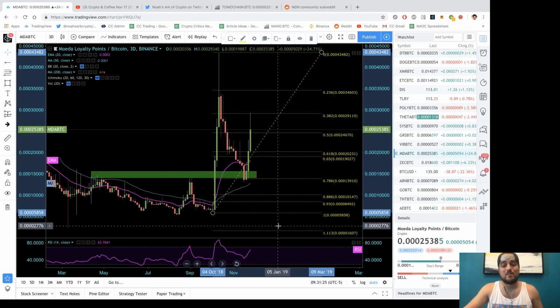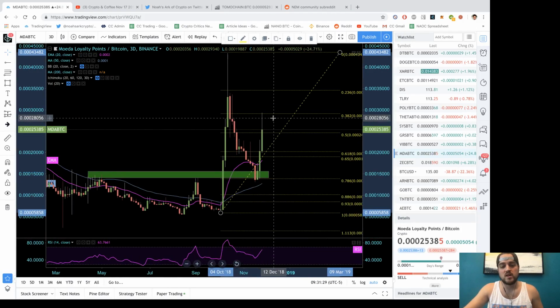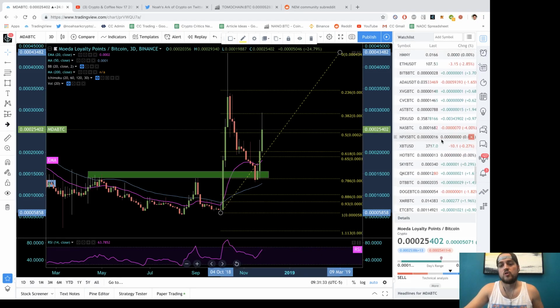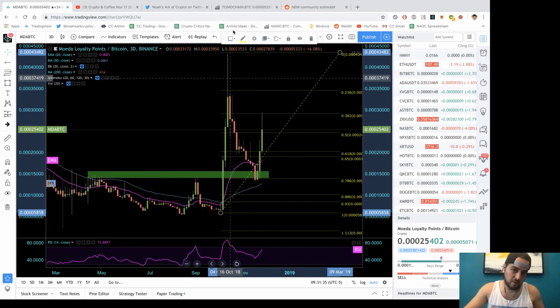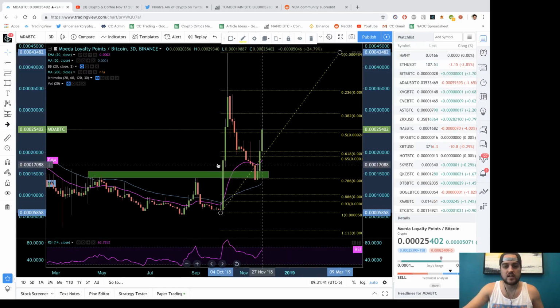So this is the play that I'm looking at. Essentially, it's not the same market structure-wise, but it's essentially the same exact play that I'm looking for with QKC. Parabolic to the upside, it overextends itself, comes back, support, resistance, flip. Okay? That's what I'm looking at from it, just to show you guys on a different chart. Obviously the market structure is different, but that's what I'm looking at.